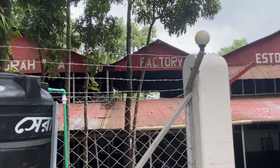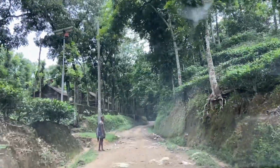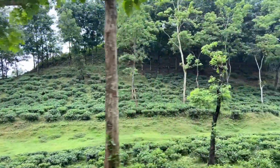So it's not a tourist spot, so to speak, but we managed to speak to the manager of the estate and they let us in. So we're going around having a look. If you are able to, definitely come around and have a look at one of the tea gardens. It's beautiful, too, very serene and tranquil, very quiet. You can go around and make an afternoon of it.